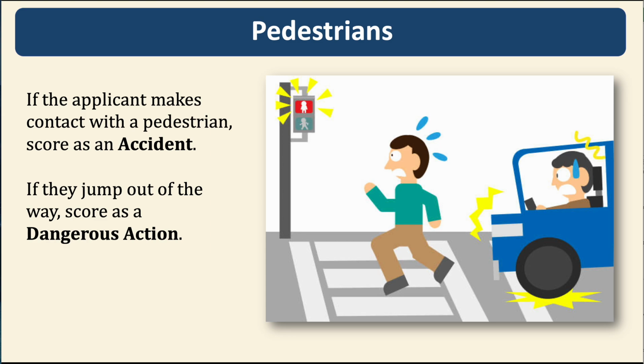Remember, if an applicant makes contact with a pedestrian, score it as an accident. And of course, you're going to have some paperwork and some discussion, of course, if you hit a pedestrian on a driving test. If the pedestrian jumps out of the way, you score that as a dangerous action. Automatic disqualification, those are.